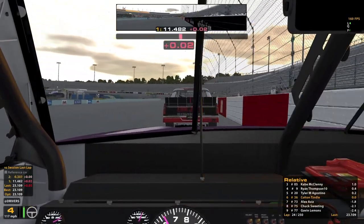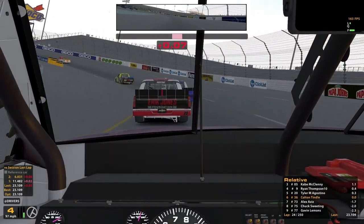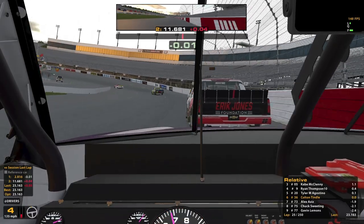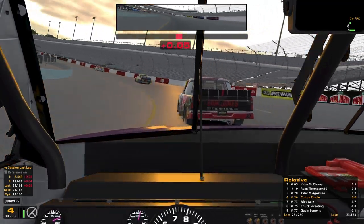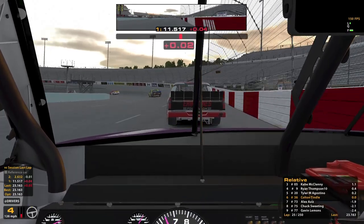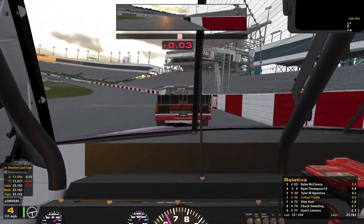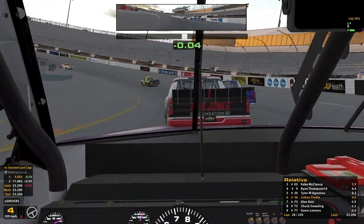It's really wanting to snap now on the exit of 2. Careful. Your last lap time was at 23.2. Might be taking the exit of 2 a little bit too shallow. Maybe if I went out to the wall a little bit more there, I would be able to keep it from snapping as much. Maybe I ought to experiment with that.